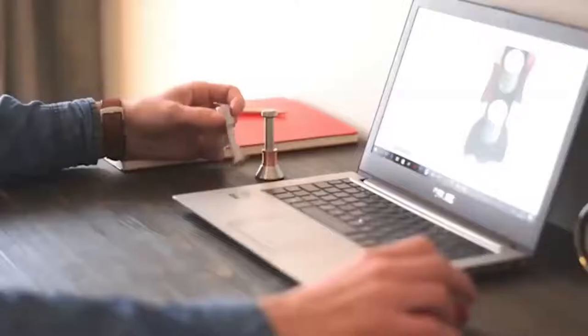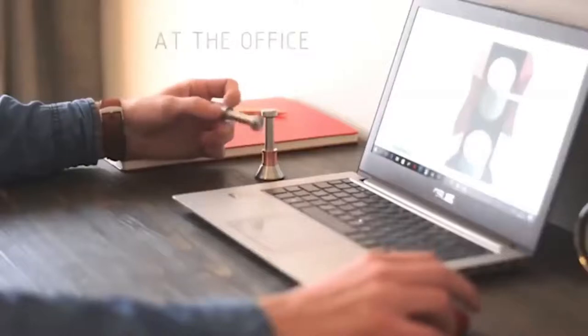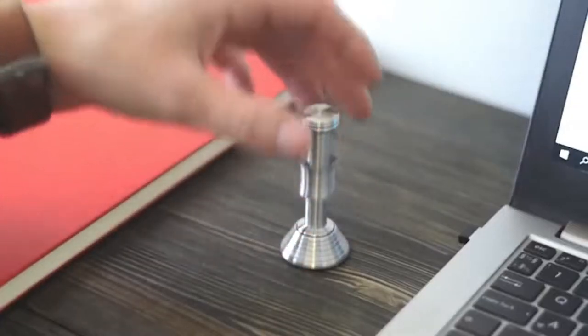The gadget easily fits in your pocket, and you can connect several of them using the magnets. The price of this beautiful toy is $27.